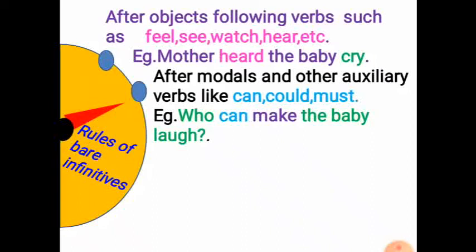After modals and other auxiliary verbs. For example, verbs like can, could, must. These are all the auxiliary verbs or what you call the modals. Example, who can make the baby laugh? So make is the bare infinitive which comes after the modal can.